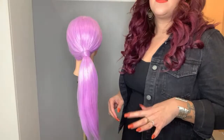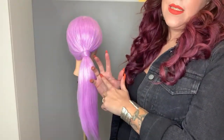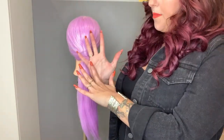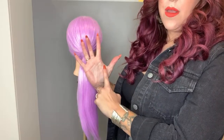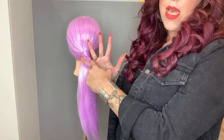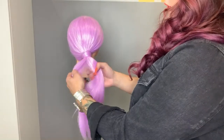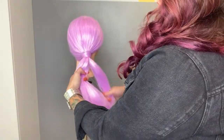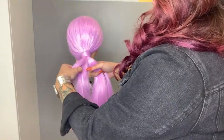catches people off guard. It's a little bit complicated because you have to use all of your finger spaces. So what I like to do is kind of number them. This space in between here is going to be number 1. This space in here is going to be number 2. Then you have number 3, and you're going to have number 4. Okay? So what you're going to do is split this ponytail into 4 equal pieces as best that you can.